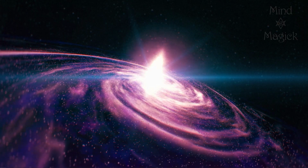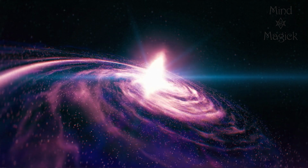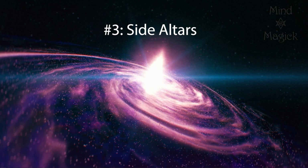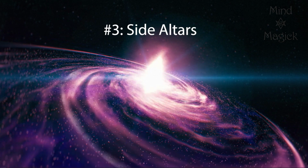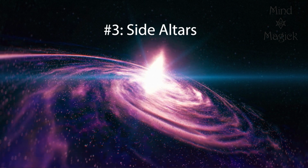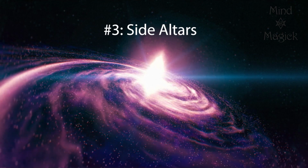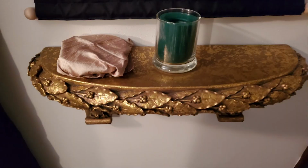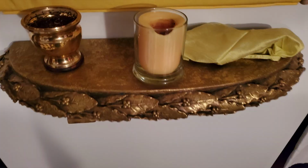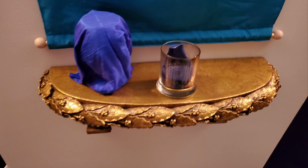Number 3 temple essential that you need for your in-home temple would be side altars. You should have a small side altar, preferably on each wall in the room, corresponding with each direction of the room, which in turn correlate to the elements. Your northern altar will be your earth altar. Your eastern altar will be your air altar. The southern altar will be your fire altar. And the western side altar will be your water altar.